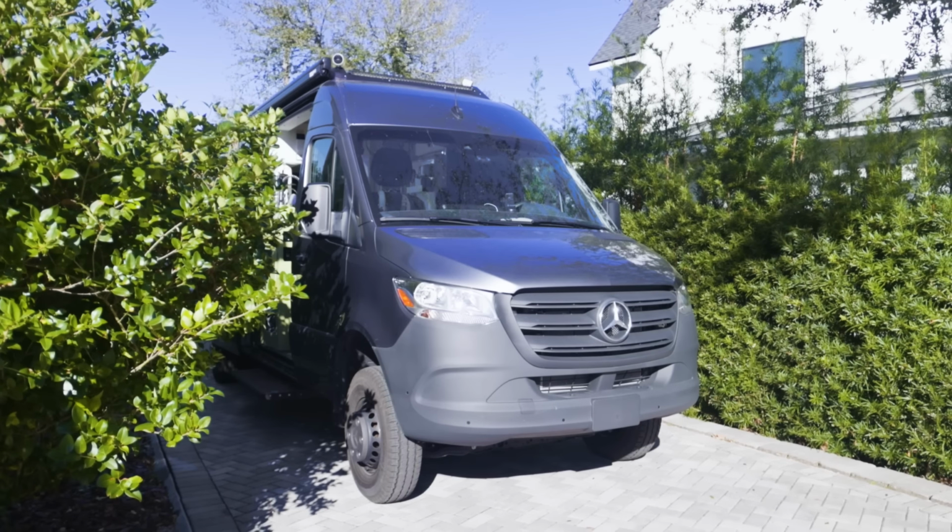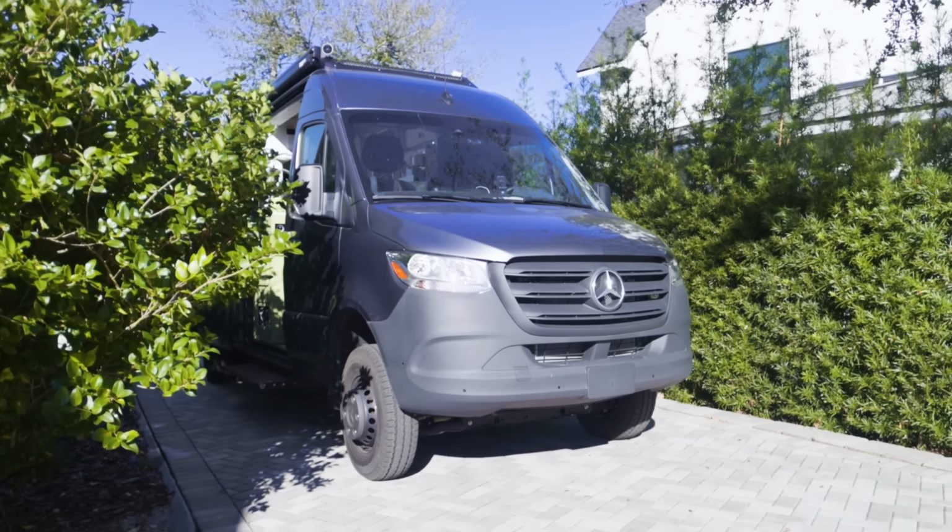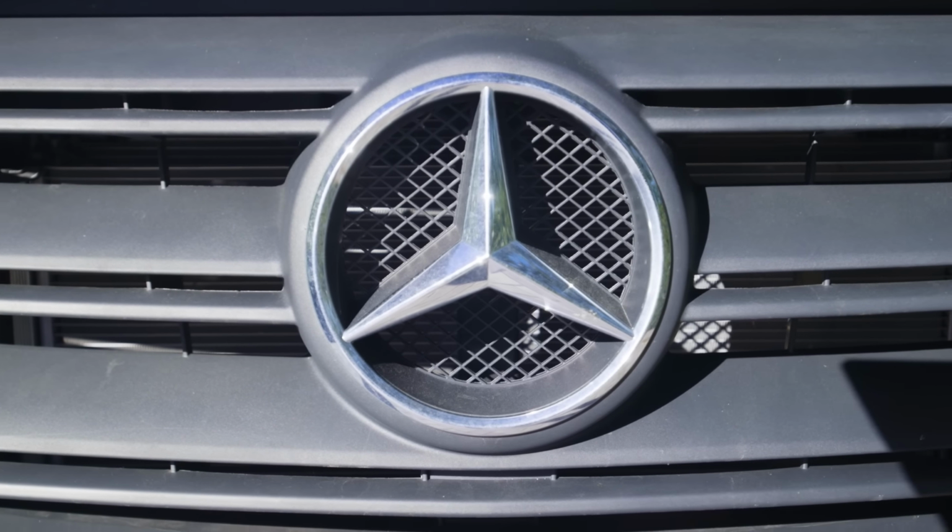I got her in August of 2023. Mine's the 170 wheelbase, so it's really easy to maneuver, and the Mercedes drives super smooth. It's luxurious feeling. I just love it.